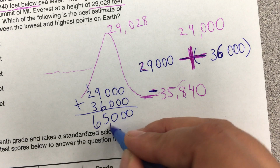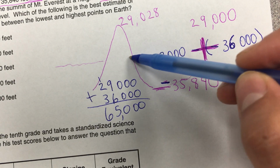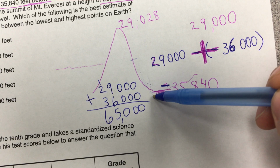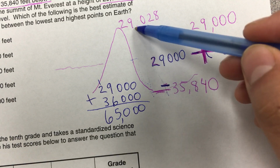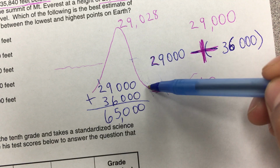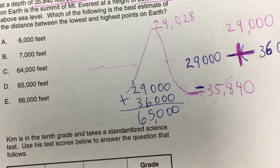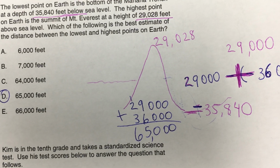So it's 65,000. Again, it makes sense because you're putting together this distance, even if it's negative, it's a distance, together with this distance, and that gives us the total distance of both, okay? The space above sea level and the space below sea level for the other. That's letter D, okay?